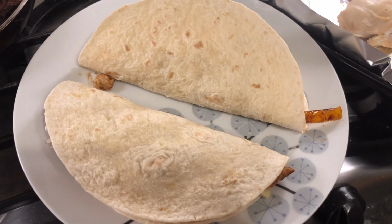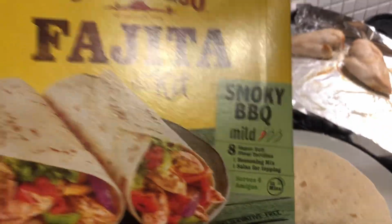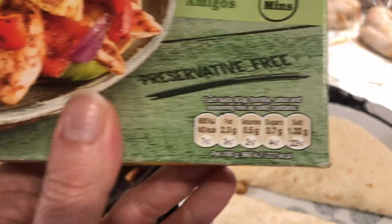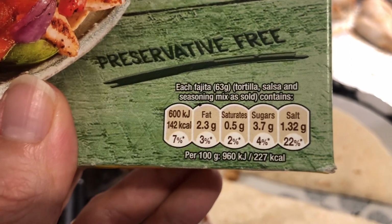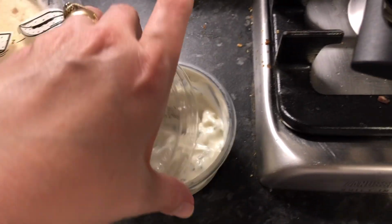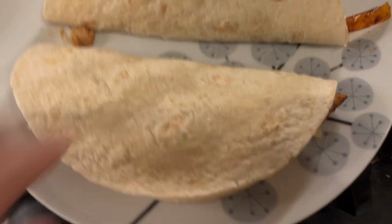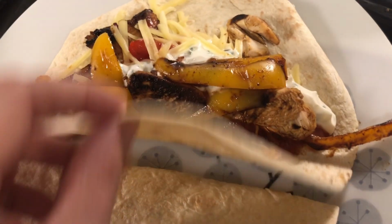Here's my dinner for 556 calories. So I've got 2 of these fajitas out of the old El Paso fajita kit. And for each fajita, including salsa seasoning, it's 142. And then I've counted the chicken separately, and I've counted my reduced fat sour cream and chive dip. Oh, I need to add some cheese actually. I've forgotten to add my cheese, I must do that. So that's that.